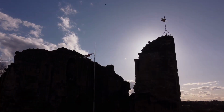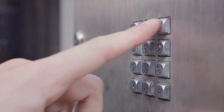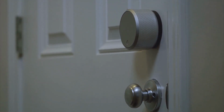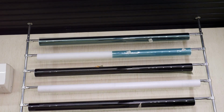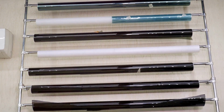Think of your apartment as a castle. The doors and windows are the primary gateways, and they need to be as secure as possible. Reinforcing your doors with security bars or deadbolt locks can significantly increase their strength. Adding window security film can prevent glass from shattering and deter intruders.